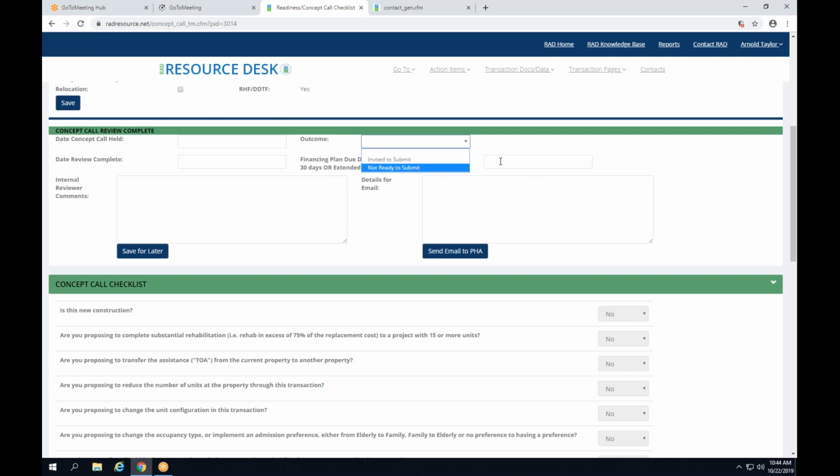You can also, very important, if you say not ready to submit, extend their financing plan due date here. So if they're not ready to submit, and their financing plan is due the end of November, and what you've asked them to do is going to take them 4 months, send them the email and reset their financing plan at the same stage.